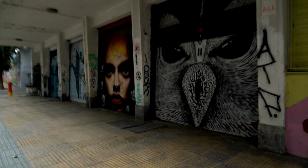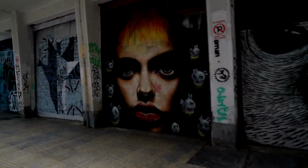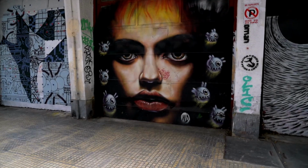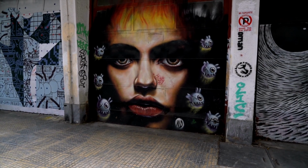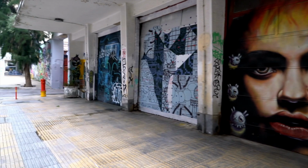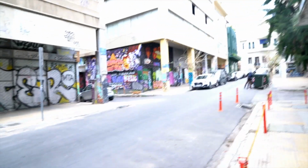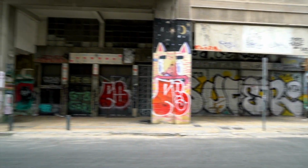I've yet again found another Wall Drawing piece, along with many other artists. You can recognize Wall Drawing pieces because he always has that WD that you see down by the woman's face on the right-hand side. This area is heavily covered in graffiti and street art. Most of these artists I could not identify as well, but it's definitely a cool place to walk around.